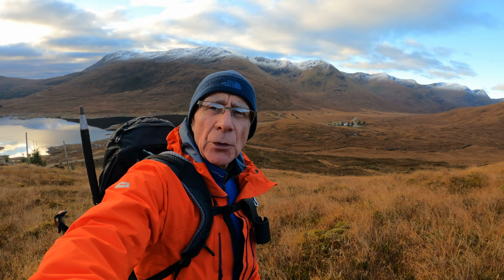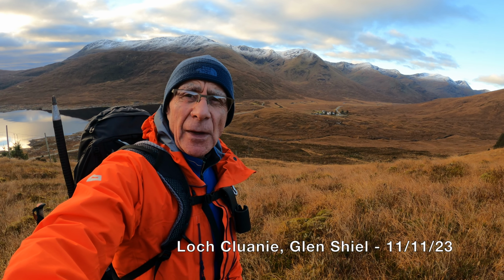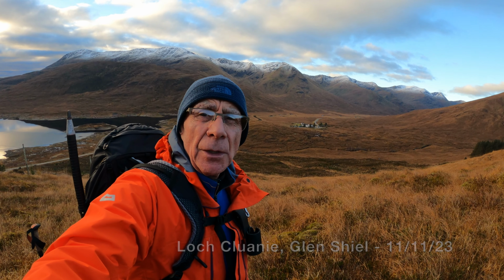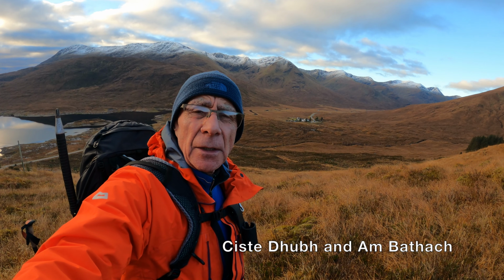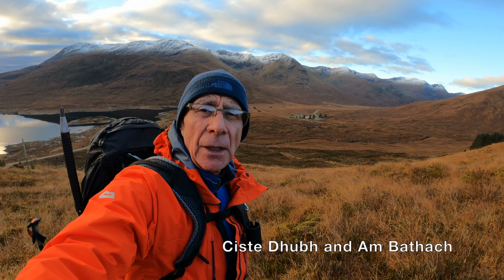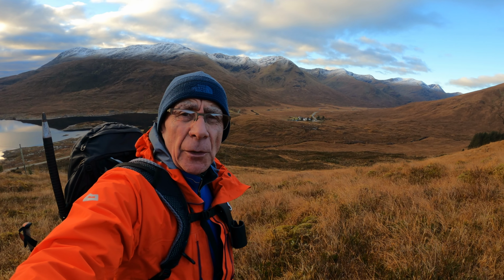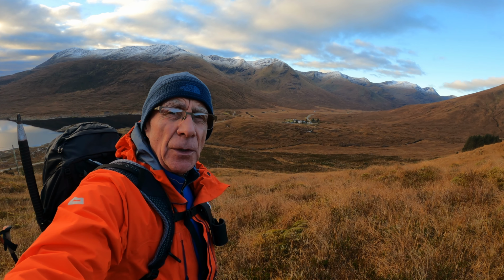Hello and welcome to the east end of Glen Shiel. It's Saturday the 11th of November and we're heading up to do Ciste Dhubh, which the Munro lies to the north of the road and towards the Glen Affric Youth Hostel. So a nice morning. We're currently en route going up the Corbett that will lead us on to the Munro.